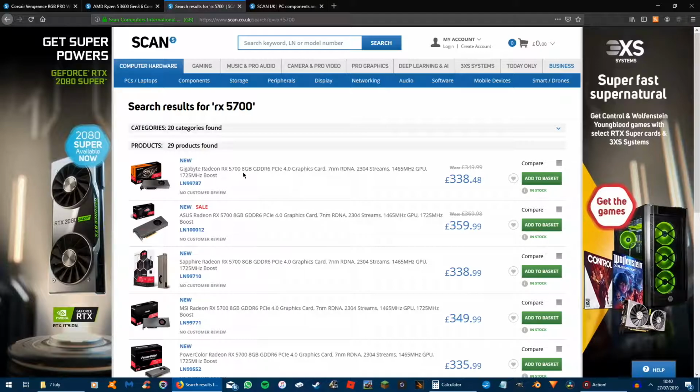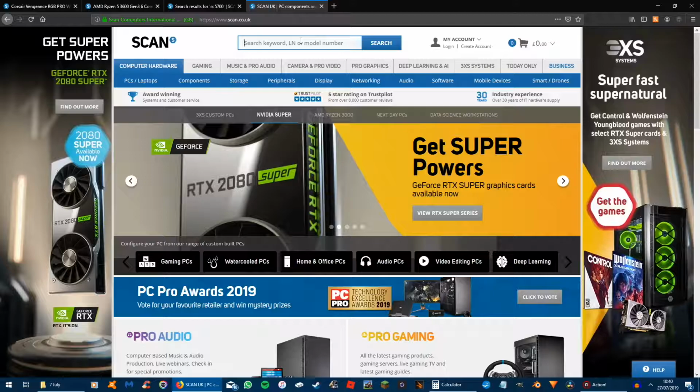And 8GB, that's the same as the RX 580, but this is GDDR6 instead of GDDR5, so this will definitely be a good upgrade, but it does come at a fairly hefty price compared to the RX 580, but hopefully it'll be worth it.